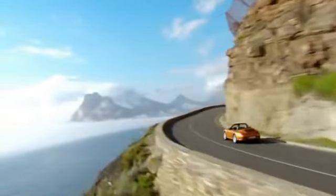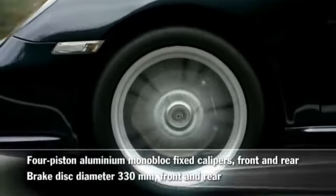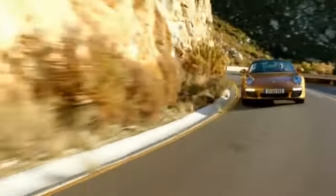On the 3.6-liter models, the brakes have been optimized further. The black anodized aluminum brake calipers are now even more rigid due to their closed construction. The brake discs have been enlarged to boost braking performance even further.